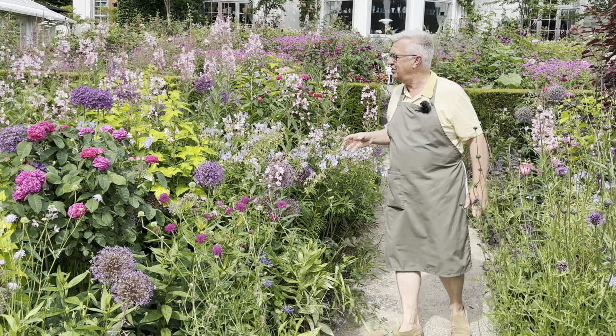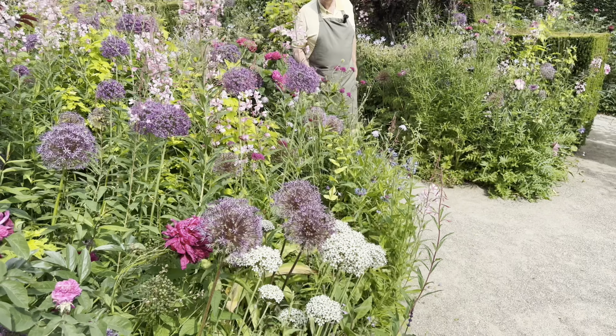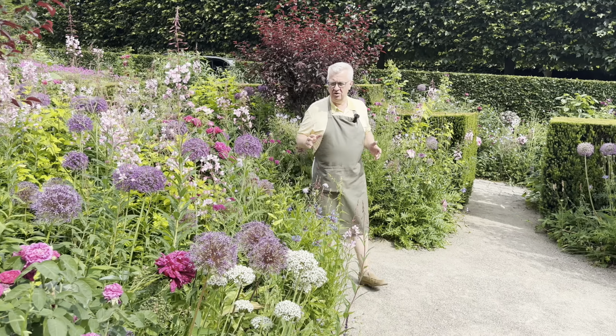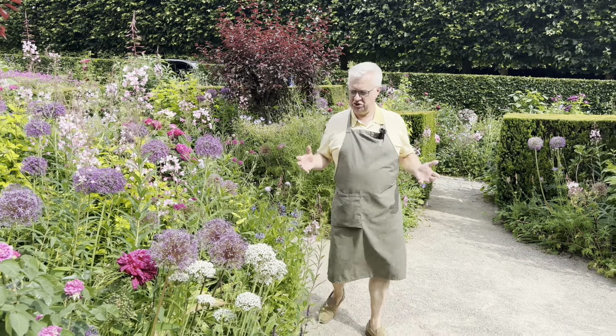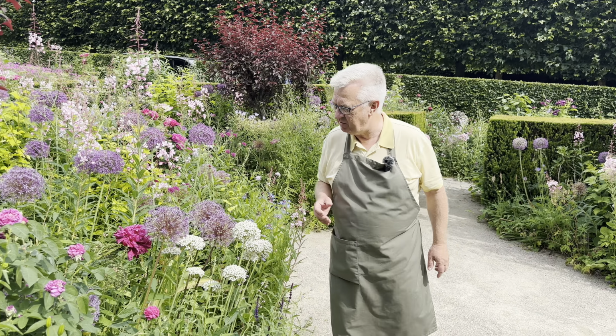There are also still many alliums in the garden. The most planted is Allium aflatunense, Purple Sensation, but this is gone. You can see I have a seed head here. But there are other varieties. For example, this one. This is Globemaster, and you can see so many flowers. It's also started to have seed heads here.